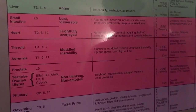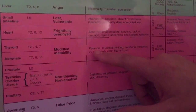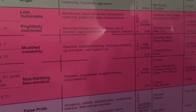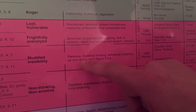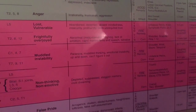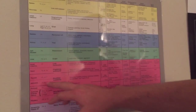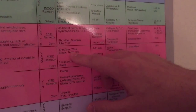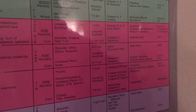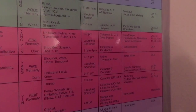They forget things. You know, they can't remember the names of people or places or things. Paranoia is another one. They're always worried that something bad's going to happen. And obviously the emotional instability and feeling up and down and just having a hard time figuring things out in their life. Here, what you'll see is some common areas of problems whenever people have a thyroid or an adrenal issue. They may complain of shoulder, wrist, elbow, or temporal means right up there in the temples of the head. They might complain of different headaches and things like that, okay?